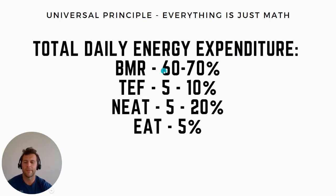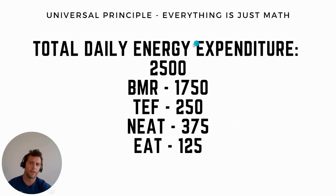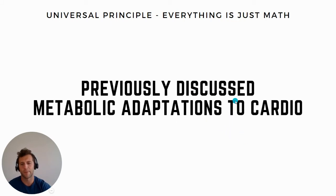We've got 60 or 70% coming from their BMR, basal metabolic rate, 5 to 10% coming from the thermic effect of feeding or food, 5 to 20% coming from non-exercise activity thermogenesis, and 5% coming from direct activity, exercise activity thermogenesis. So this is your workout. So let's take an example person here. Say they're burning 2,500 calories a day. That's 1,750 from BMR, 250 from food, 375 from NEAT, 125 from exercise.